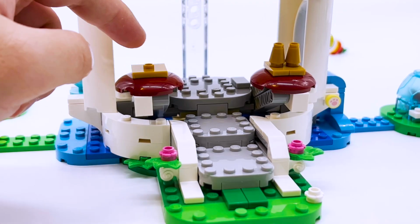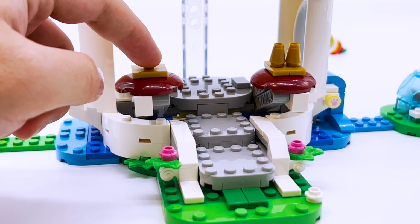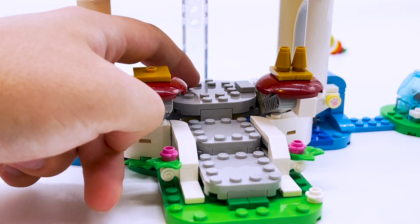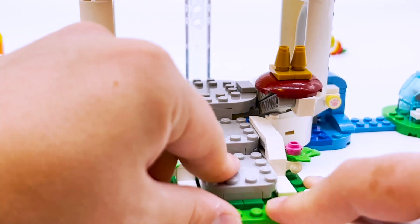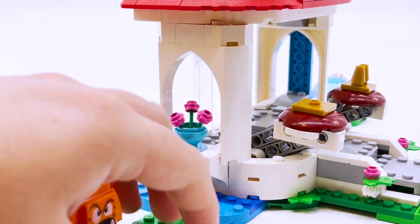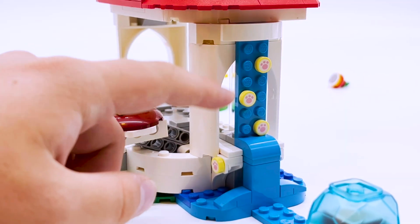But anyway, now looking at the build a little bit closer, you can see this is the platform that holds the hat, and this one holds the gloves, and obviously this is where the pants sit. And you can push it back or pull it out to actually reveal the suit. Got a couple of flowers on the side, some nice little arch pieces. I already showed you those little cat paws on the side to actually climb up the building.